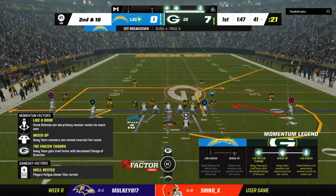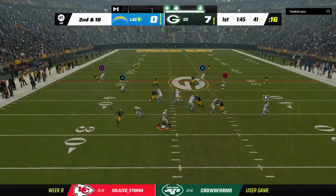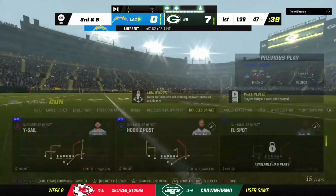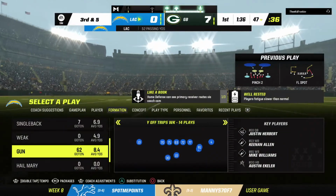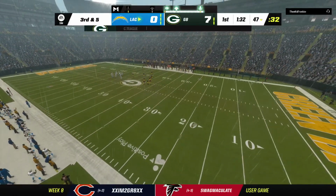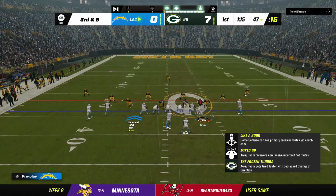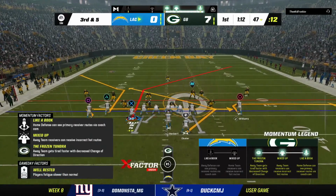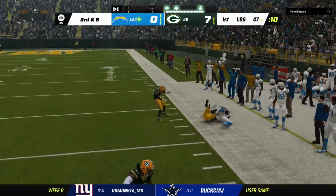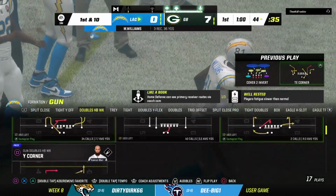Here now is 2nd and 10, again from the 41. Here's Herbert. Throw left side, complete. That's Smith. 5 yards. Now it's 3rd and 5. They'll need 5 on this play to move the sticks. And the tight end goes in motion left. To the air again, Herbert. Able to hook up with Williams here on the out route. And he is going to have the Chargers' first down as they're able to get the 3rd down conversion.